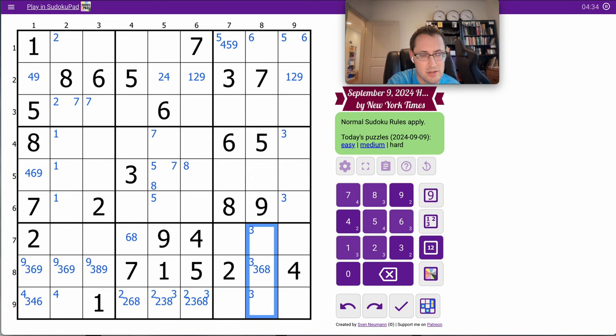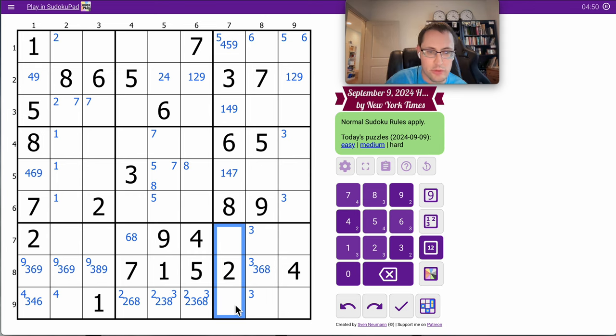Two, three, six, eight says I need 1, 4, 5, 7, 9. That one's already done. This one can't be 5 or 7. I'm filling out column 7 here. This is 1, 4, 7. Actually, it can't be 5 or 9, and these are not 4, so those are 1, 5, 7, 9. And I do some cleanup, which is no help. Okay. One, five, six, eight says I need 2, 3, 4, 7, 9 for region one.